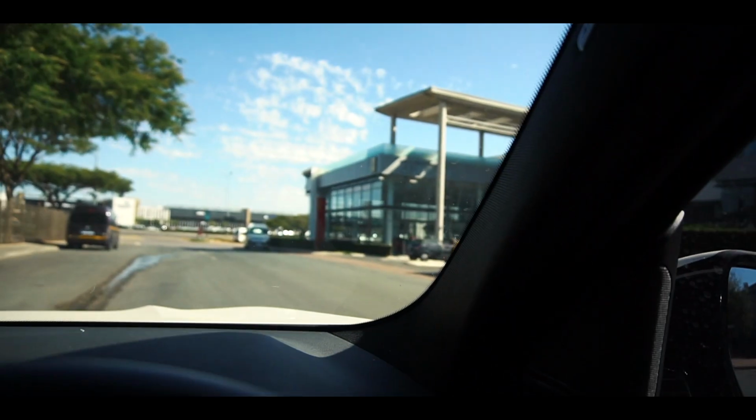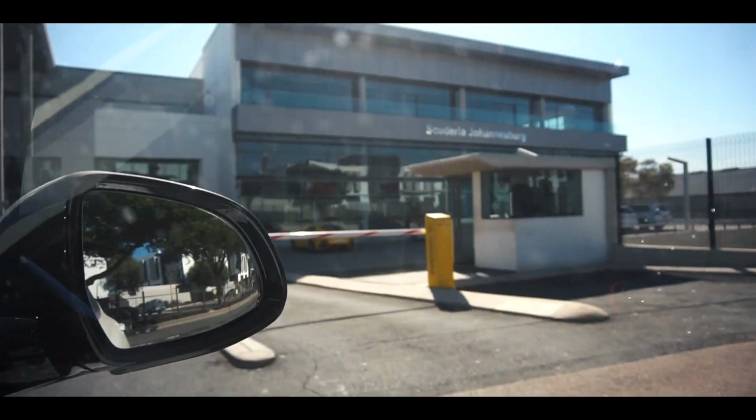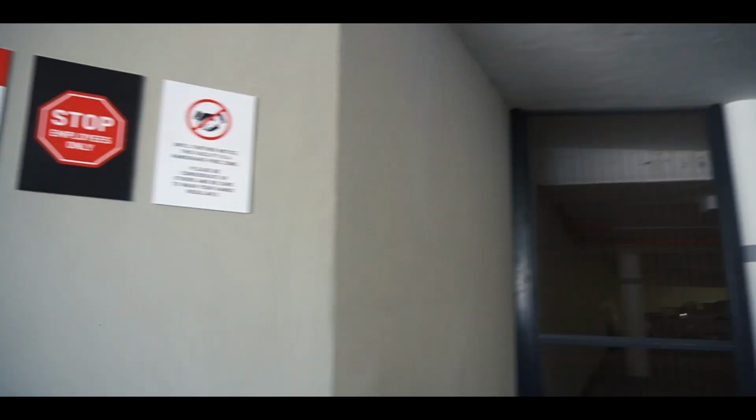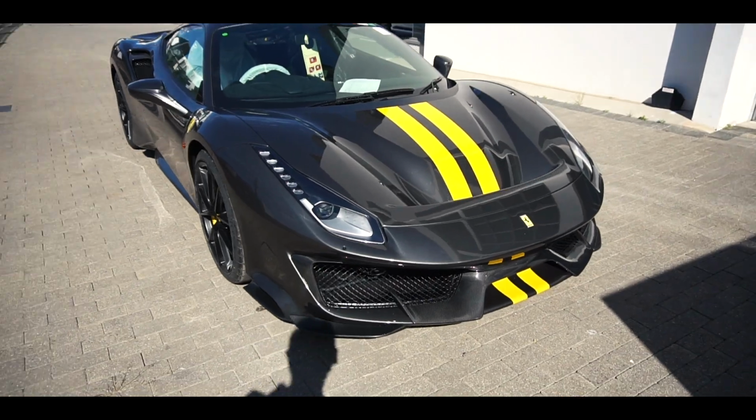Here's our beautiful dealership, and I'm already seeing something special. Oh, that's an F12 TDF. Okay, so we're back here, and of course we have to wear masks. It's a restriction. There's going to be signs. We have to practice social distancing, and our regulation is that you have to wear a mask whenever you're out in public.